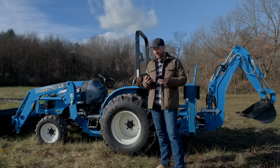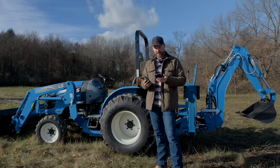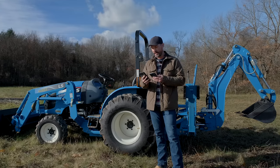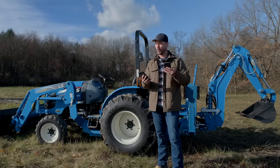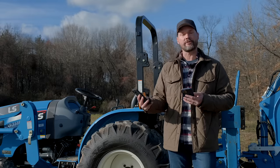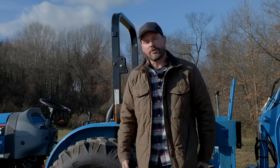So the last thing I want to consider is going to be the hydraulic system itself. The 3039R is going to have a total flow of 13.9 GPM. The LS is going to have a total flow of 13.7 GPM. So it's very similar in total hydraulic flow. Part of that hydraulic flow does go to the steering system as well, so you have to make a deduction there. But I don't know what that tells us.